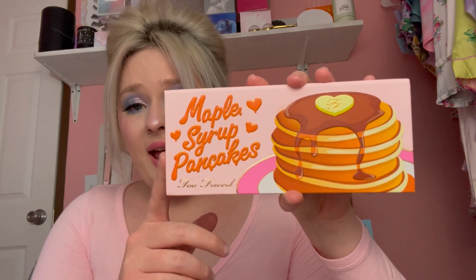I know a lot of people have been complaining about Ulta because they've not been packaging their stuff very well. They really haven't. Like, it's been really bad. But the next palette that I have here to talk about is the Too Faced Maple Syrup Pancakes palette. This is their newest palette, I do believe, besides their other holiday palettes that they have come out with. This is what it looks like on the inside.